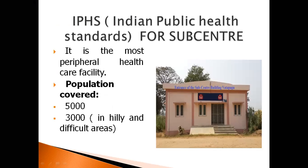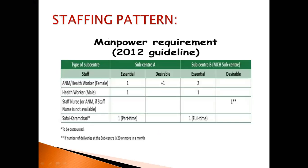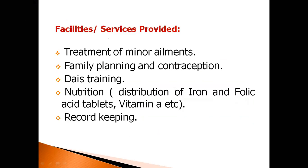Okay, so please be clear with this. In the subcenter, we have to remember how much population it covers. What are the main categorizations? We have type A and type B, and this is the staffing pattern and the facility. So these are the services provided in a subcenter.